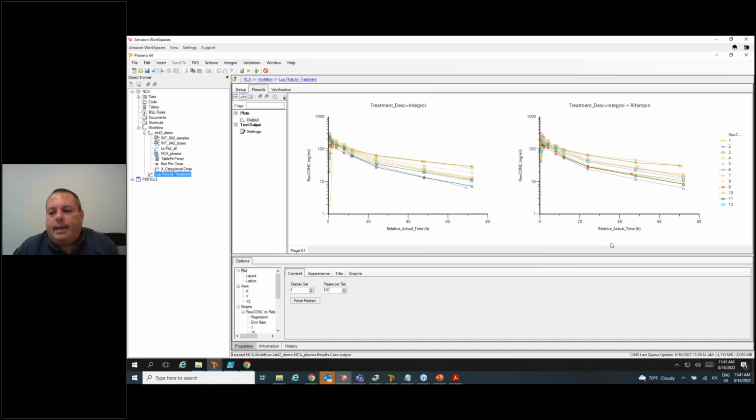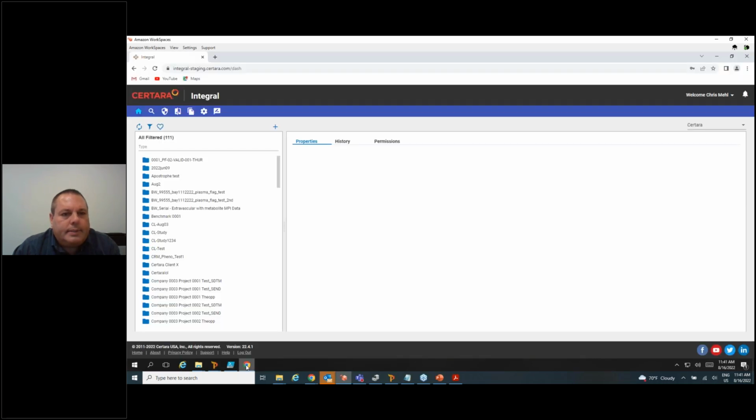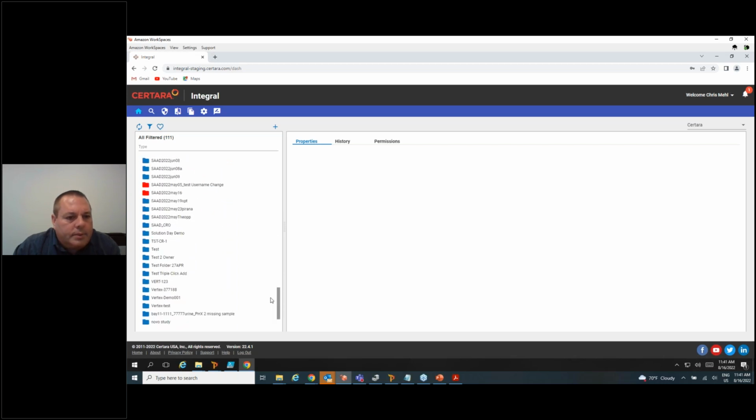Okay, and the save is complete. So at this point, I'd like to take a look from the Integral browser. I can access that through this hosted instance. I'm still in the Amazon Workspaces here, and I want to navigate down to that study that I chose, which would have been this one that was created on June 9th.